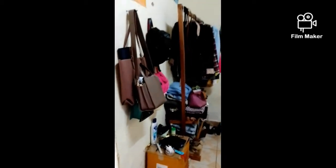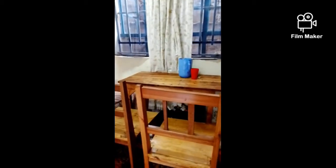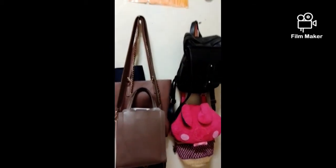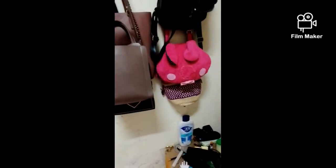Now the bedroom area, it's basically a bedsitter. There are two beds, one right there, the other one right there, and a study table which they have placed next to the window. And then there is the rack, the clothes rack, where they hang the handbags and the school bags. It's amazing. They keep some of their stuff there.